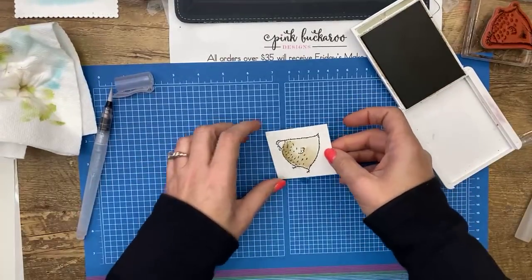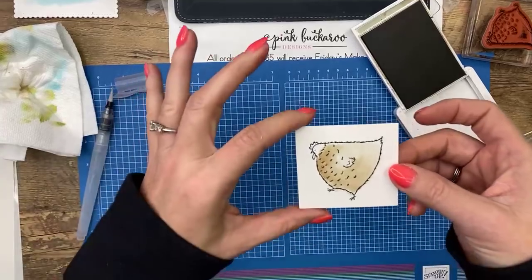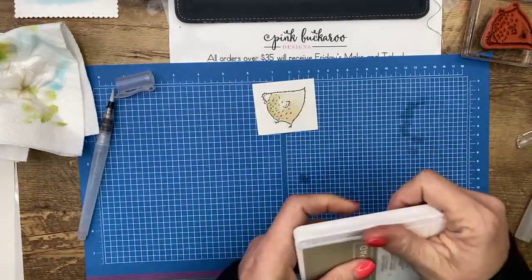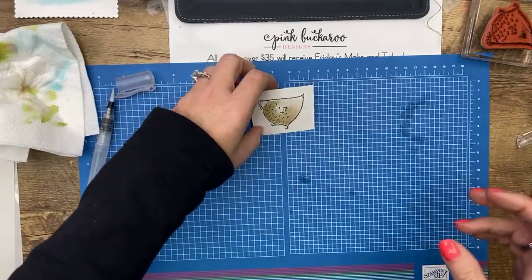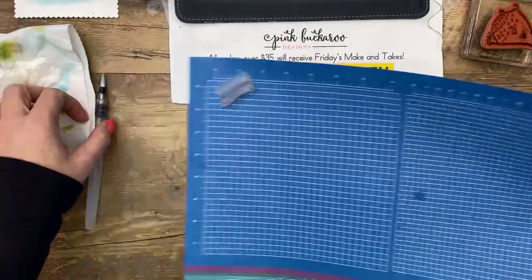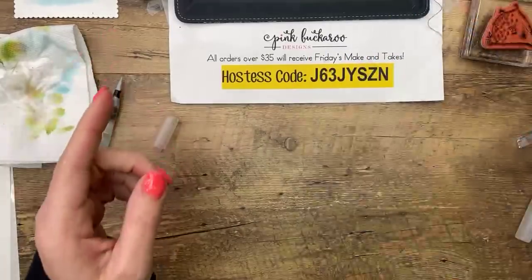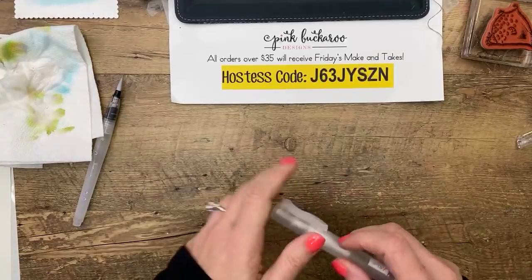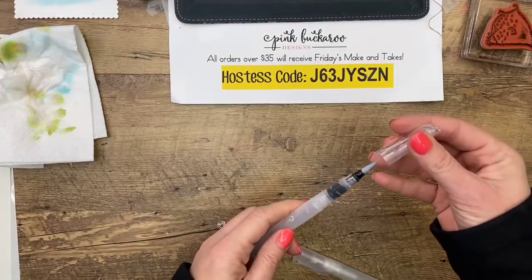When he's dry, we're going to color in his comb and his wattle. Are you impressed with my vocabulary? I think that's what it's called. When I was teaching kindergarten and we did the turkey at Thanksgiving, that's what it was called. So I'm thinking a chicken has the same parts as a turkey.